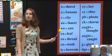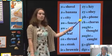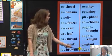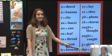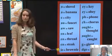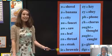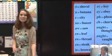R in saw, A-W. In phone, P-H. In fudge, D-G-E, J. E-N brownie, I-E. Well done. Rows 2 and 4 can have a seat, and we're going to see if we can play a quick game with our clue word cards.